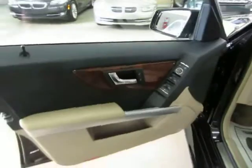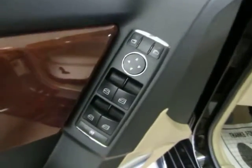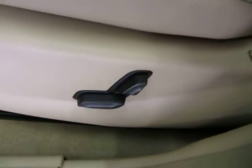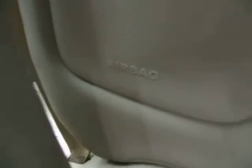Alright, the door panels are black and beige with a beautiful wood trimming. Of course, we got power windows, power door locks, cruise control, tilt wheel, power mirrors, driver's side power seat, power recliner. You got the curtain side airbags. I believe this has seat side airbags as well. Yeah, I'll show you from the back here. It's a little easier to see from here. Right there.